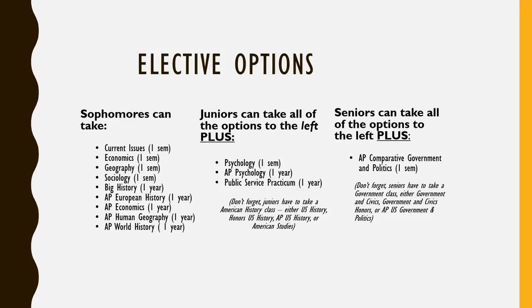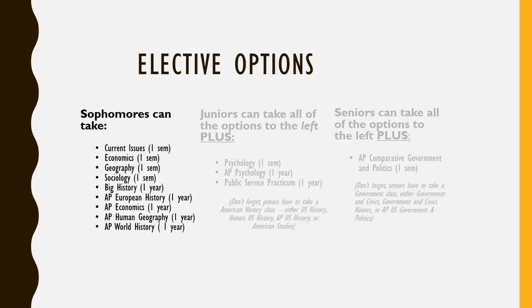If you're currently a freshman, next year as a sophomore, you can take any of the options on the left side of your screen. 1-semester courses include current issues, economics, geography, and sociology. 1-year options include Big History, AP European History, AP Economics, and AP Human Geography, as well as our new course for next year, AP World History.